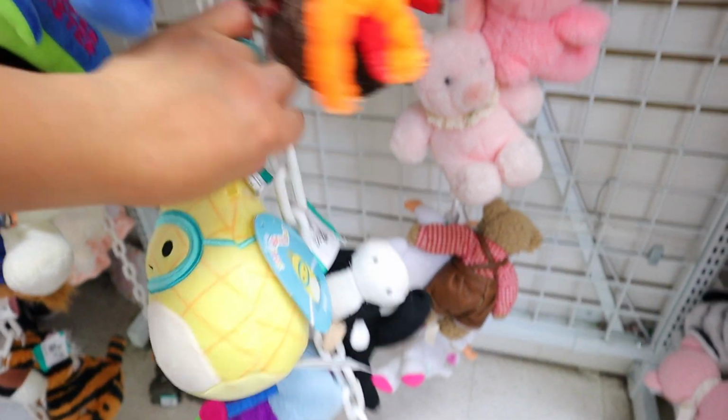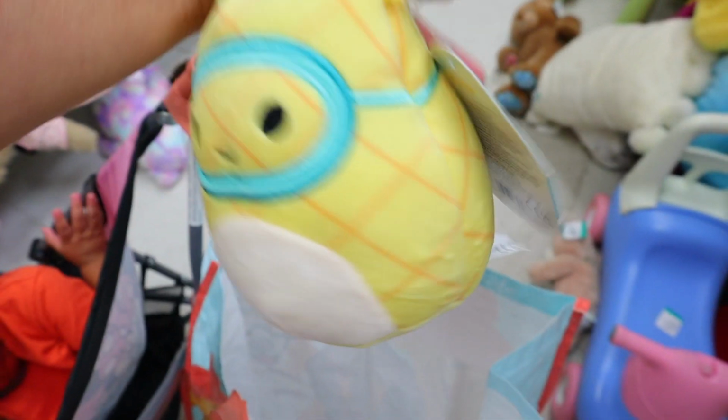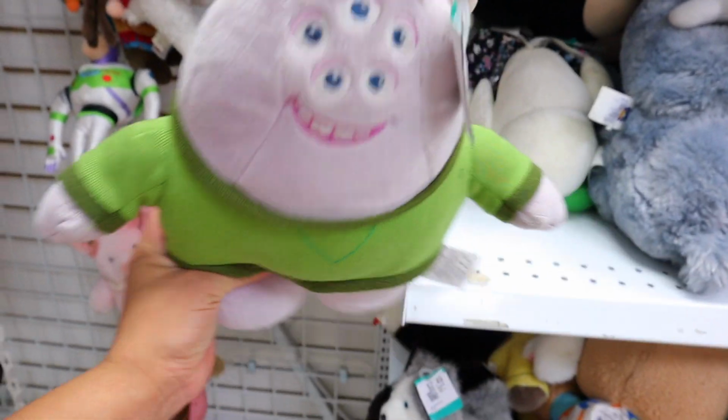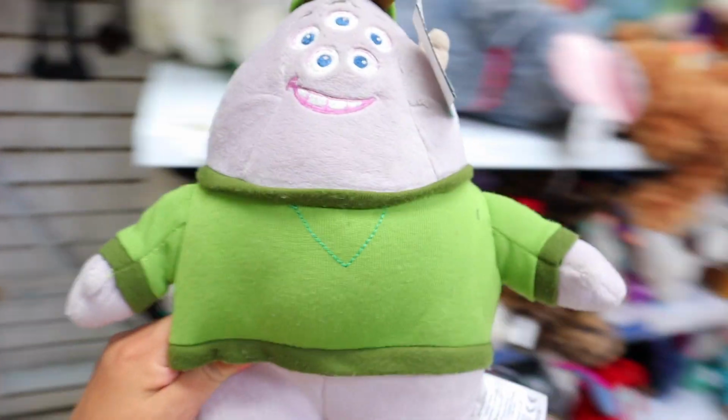I love taking these because my daughter could eventually give these to her friends. These are so cute and they have her tags, and it's going to be $2.25. Awesome. This is squishy. I do have one. He's a bit smaller. This one's from the dish store. Doesn't hurt to take a look.